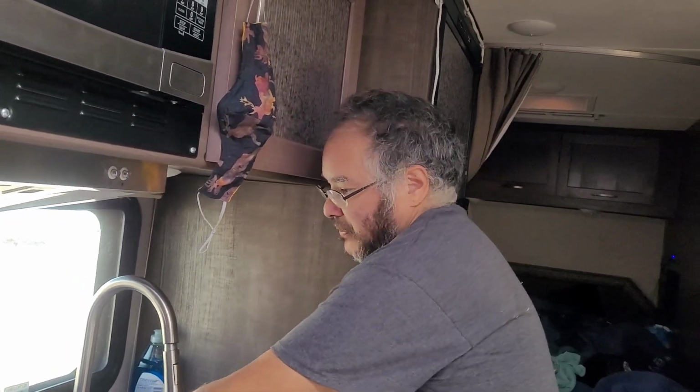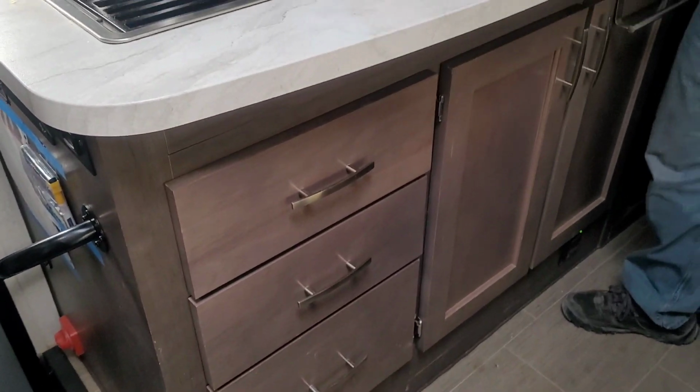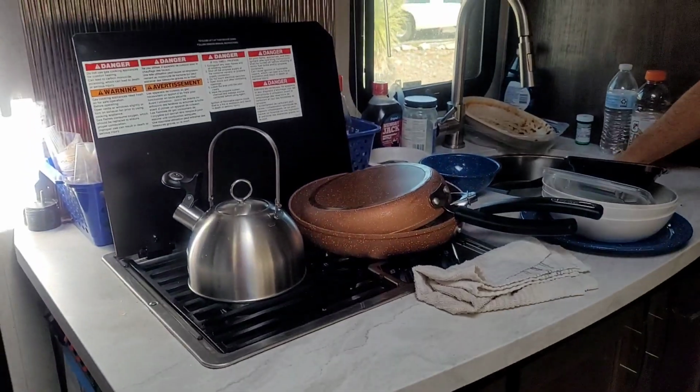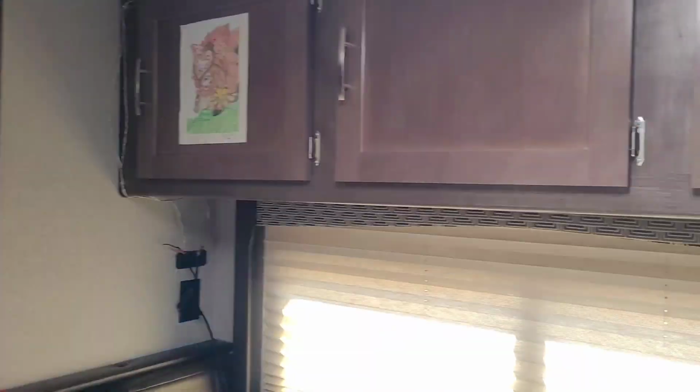And what size rig is this? They call it a 23 foot, but when you measure it from bumper to bumper, I think it's closer to 25. Okay. Yeah, it looks a little bit bigger than the one I had. Okay, and then over here, oh, you've got a lot of storage down here, don't you? Full of storage. There's cupboards up there. There's cupboards and drawers there. And all in the bedroom. Cupboard there, and you've got cupboards here.